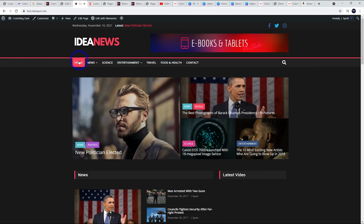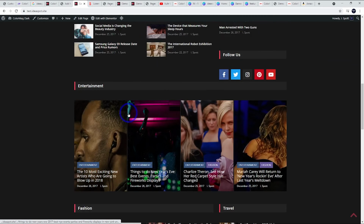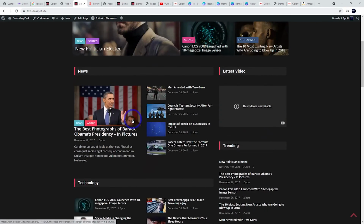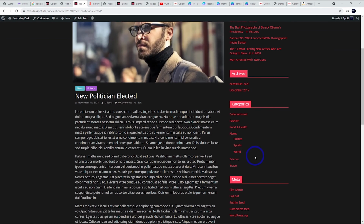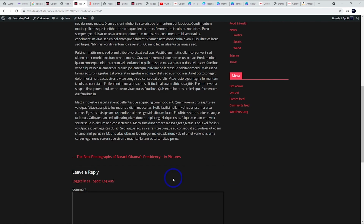We can actually see it on the home page as well. The new post will appear. That's the latest post that appears first under news and politics. So that's how that works. If we go ahead and click it, it displays on this template. I might show you how to edit this sidebar a little bit later, but it looks pretty good.